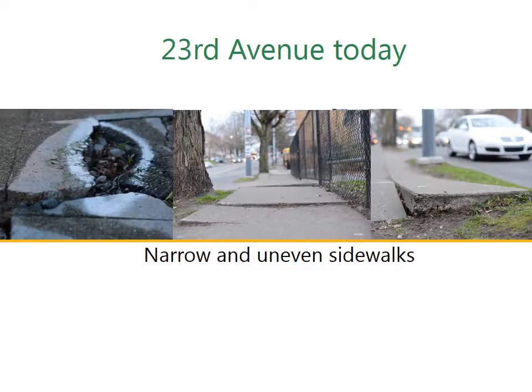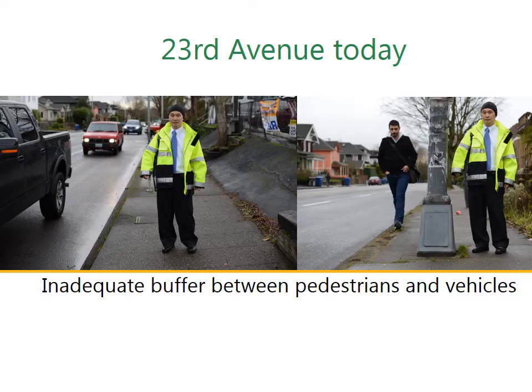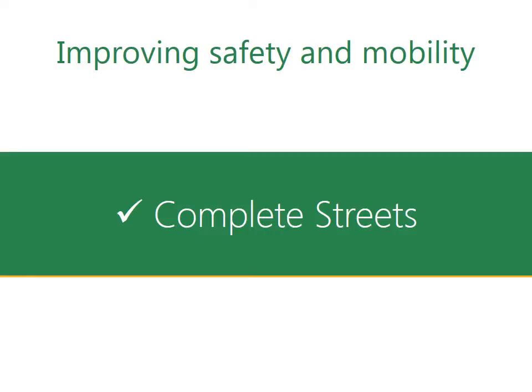Check out these sidewalks. Look how close that car is to the sidewalk. More space is needed. Now that you've seen all those photos, it should be no surprise that in 2013, we started a project to repave a portion of 23rd Avenue. With our goal to improve safety and mobility, we followed a complete streets checklist.